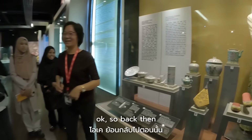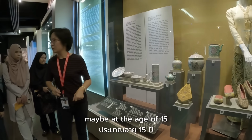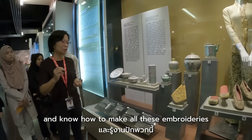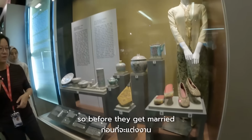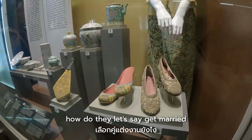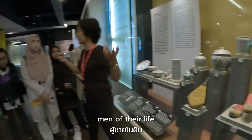Back then, the ladies married at a very young age, maybe at the age of 15. Before they got married, they needed to know how to cook Peranakan dishes and how to make all these embroideries. Before they got married, they needed to make at least one of these beaded shoes. So how did they get married? Last time the ladies were not allowed to go out to meet the man of their life.